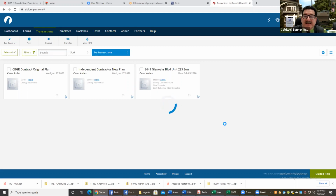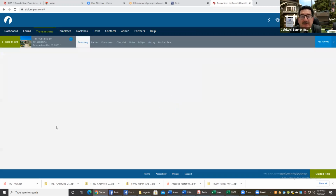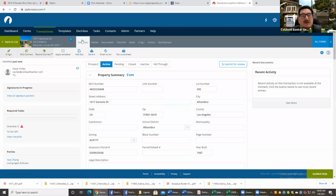Once I save the transaction, it's going to appear here, and then I'm going to be moving one step at a time, okay? It's applying the template. It goes first into this drawer, summary. It gives me the MLS number. It already tells me the zip code. It has the address of the property, right?